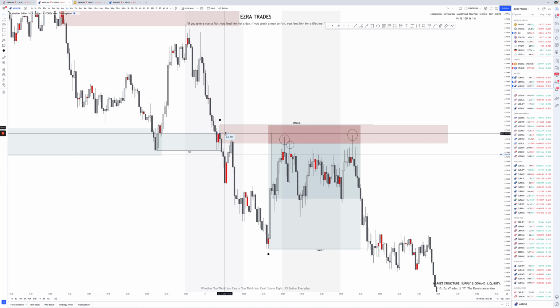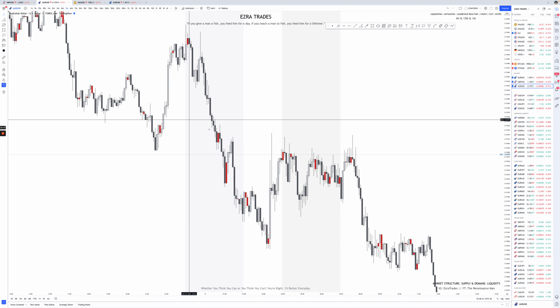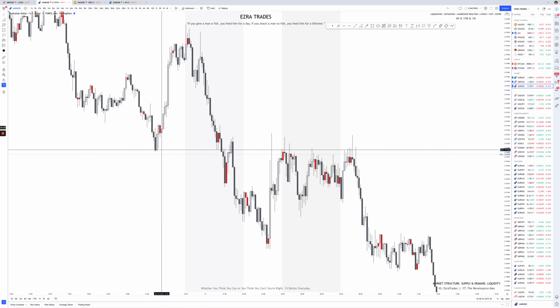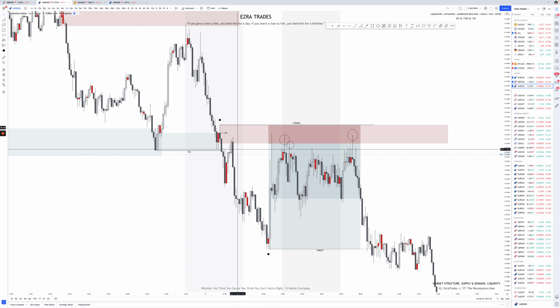And so what do we have? We have a sweep that breaks structure, and this forms a flip. You can see it more clearly here. Sweeps liquidity, breaks structure. Full candle body closure. So here what we're seeing is a flip entry.